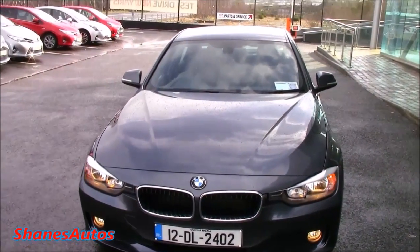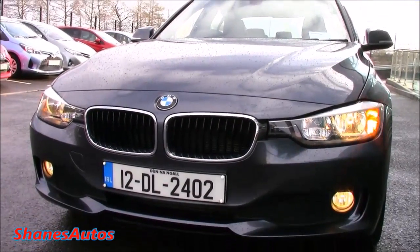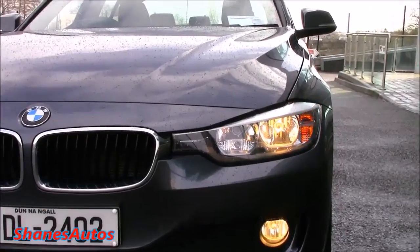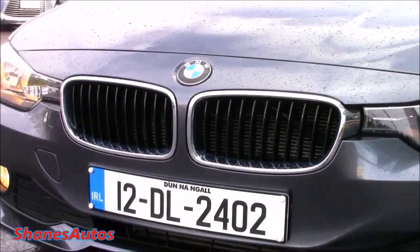Exterior colour is called mineral grey. So with this current generation of the 3 Series, they really did redesign it quite a bit. As you can see, the headlights are a lot narrower now. The car is a much sleeker looking front end.